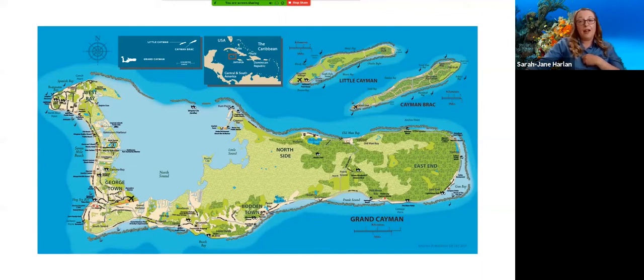The bluff itself actually reaches the highest elevation of all three islands, and it sits at 140 feet at the highest level. Cayman Brac has about 1,500 residents, and they share their island with over 200 different species of birds and many different iguanas. It's got quite a rugged terrain, and a plethora of caves and winding trails. It really is a kind of adventure island, in addition to obviously the fantastic diving that we have there.